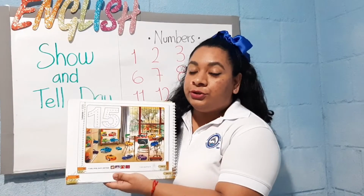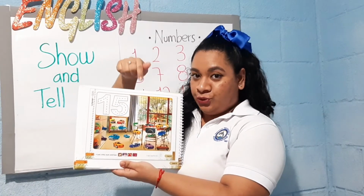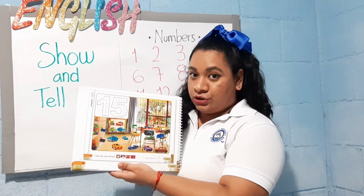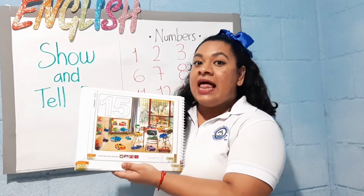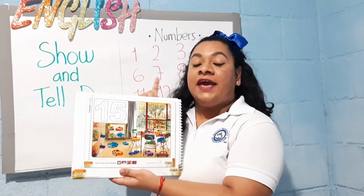1, 2, 3, 4, 5, 6, 7, 8, 9, 10, 11, 12, 13, 14, 15. Go to page 102 of your activity book. We can see a lot of toys. Let's count the cars.